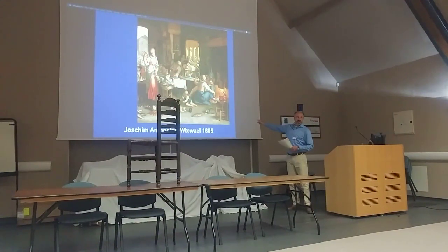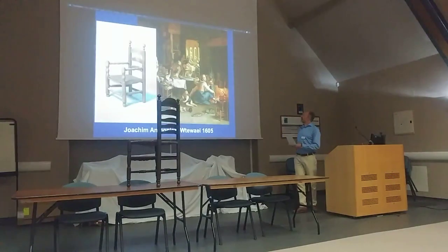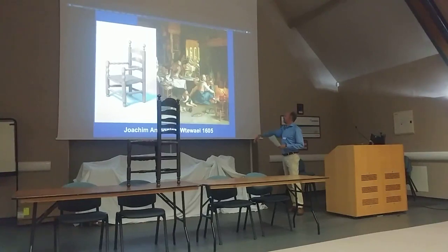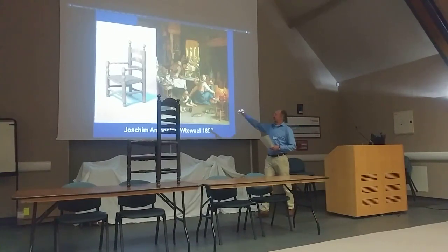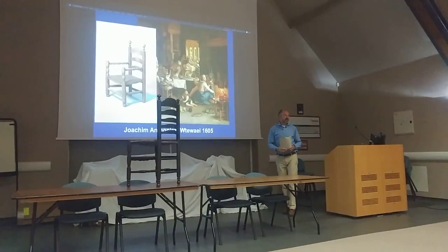This is a children's chair, and it has stretchers as armrests. We have one in the collection over there, although that's a later chair. This is a painting from early 17th century. I think this is a chair from 1880, actually.